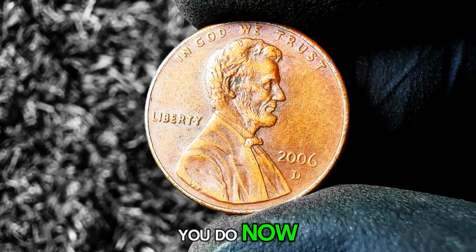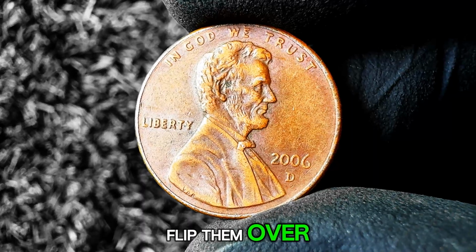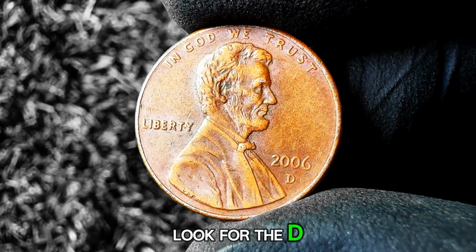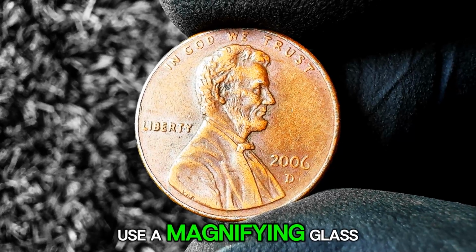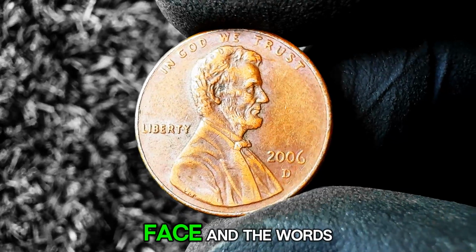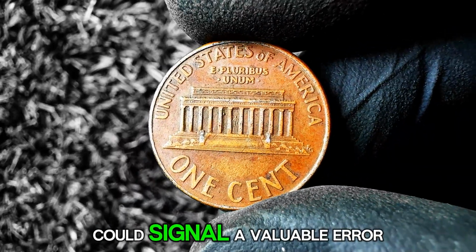So what should you do now? First, check your 2006 pennies. Flip them over. Look for the D mint mark just below the date on the front. Use a magnifying glass and look closely at Lincoln's face and the words, "In God We Trust." Any doubling or distortion there could signal a valuable error.